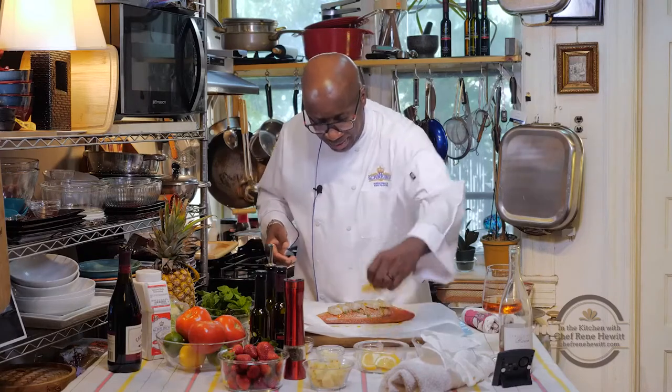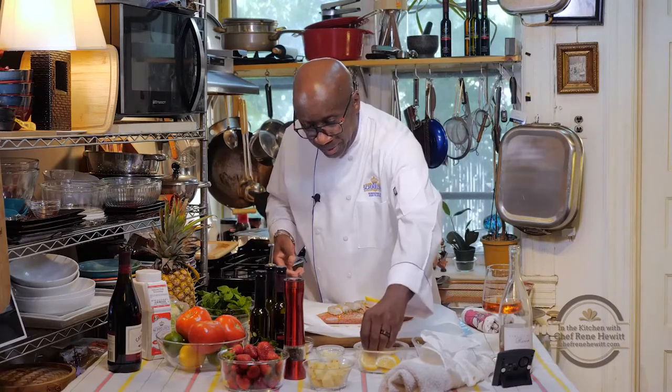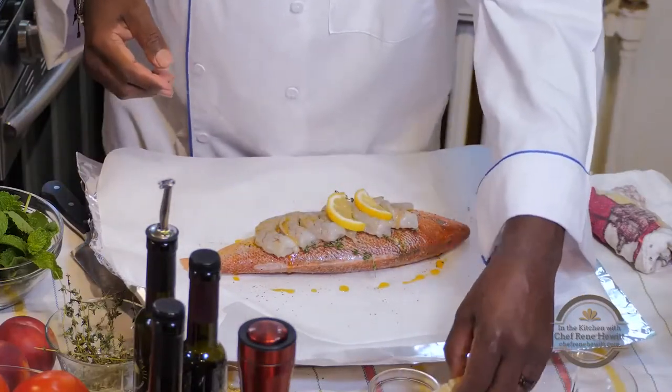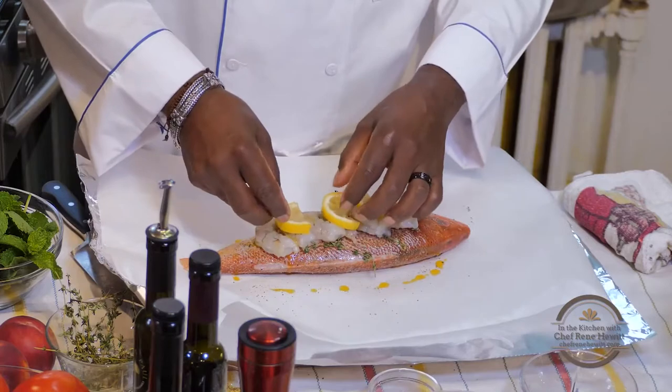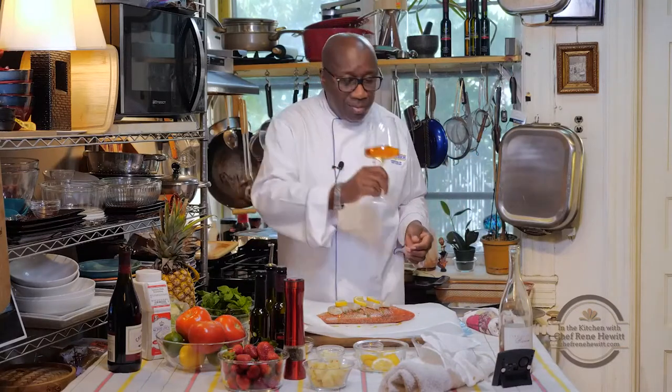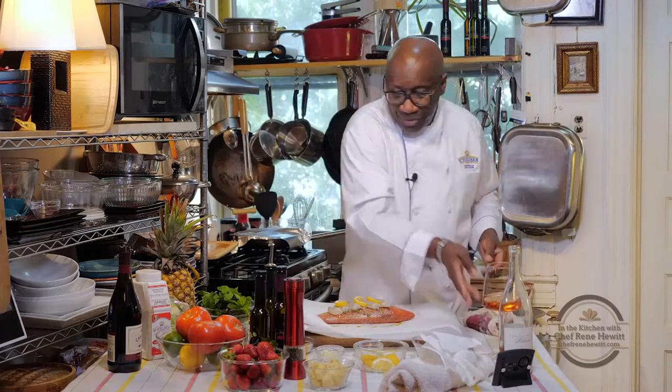Let's do some more lemon wedges on top. Oh my goodness. I'm going to go crazy over this. And we'll have a little sip of wine again. I'm right-handed, that's why. Delicious. And I think I covered everything.